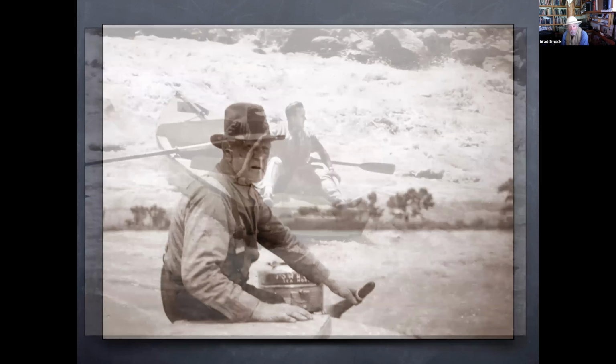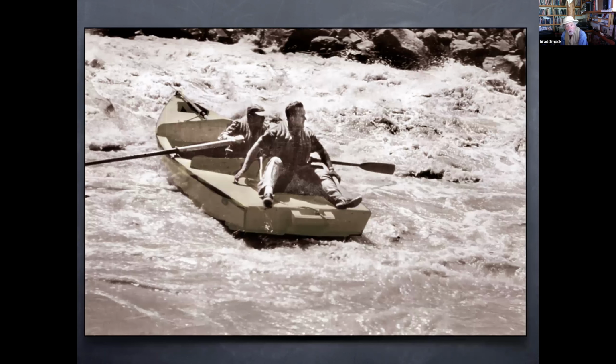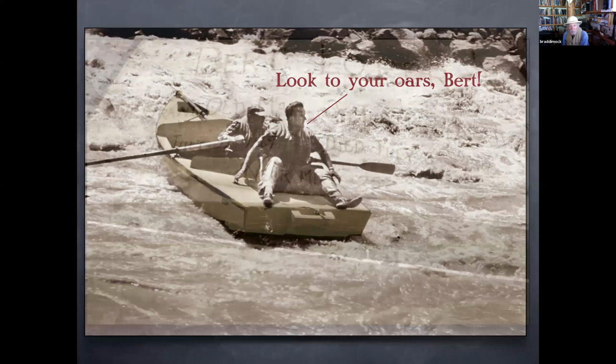But we all know how it ends. This is not Bert, but this is roughly what it looked like. This is the same guy who was with Bert when he died, Wayne Nichols, sitting out on Don Harris's boat, and that classic line, "Look to your oars, Bert!" And over they went, and Bert was lost. The boat was dragged up.